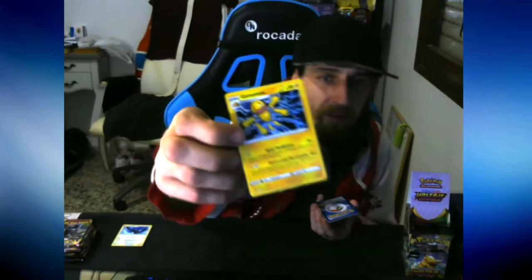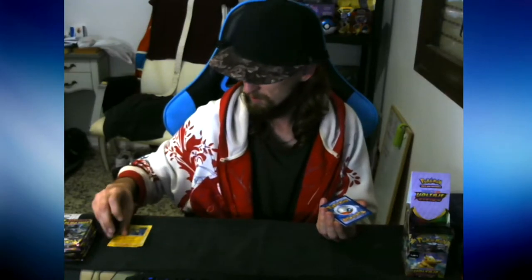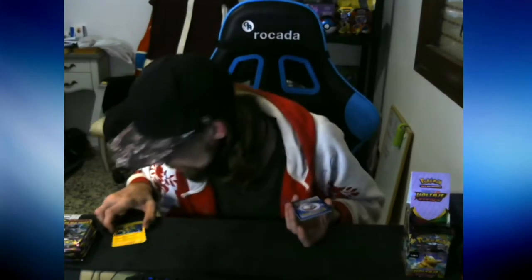I might be calling these in Spanish because I don't know what they're called in English. So I'm sorry, correct me if I'm wrong. I'm pretty sure that's like Galvantula. That is a Galvantula, different art. Yo.